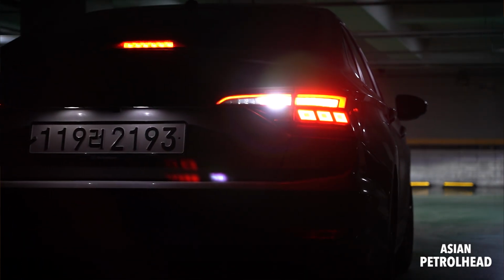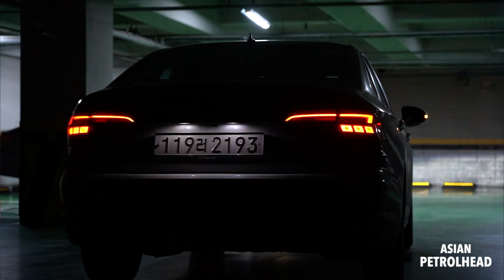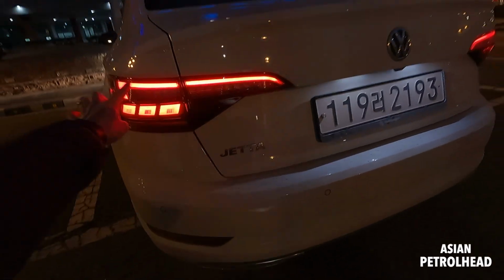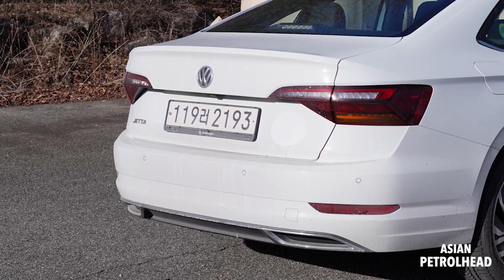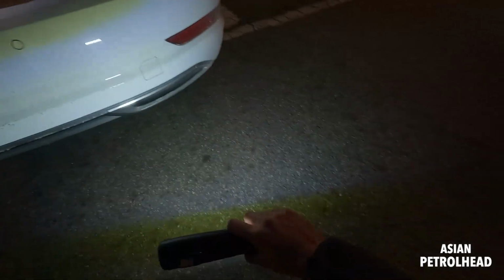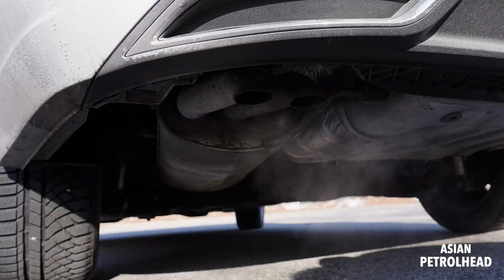So, okay, let me also show you quickly the car from the rear. We also have LED combination tail lamps looking like this. Turn signal right there, and it says Jetta. VW logo right here. Reflectors on the bottom, and here it's actually a hidden type. It's actually fake. It's actually hidden type. It's located on the left side.